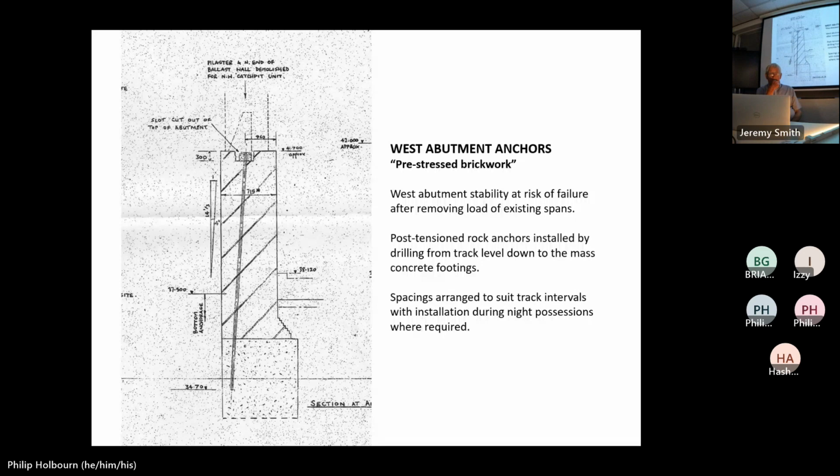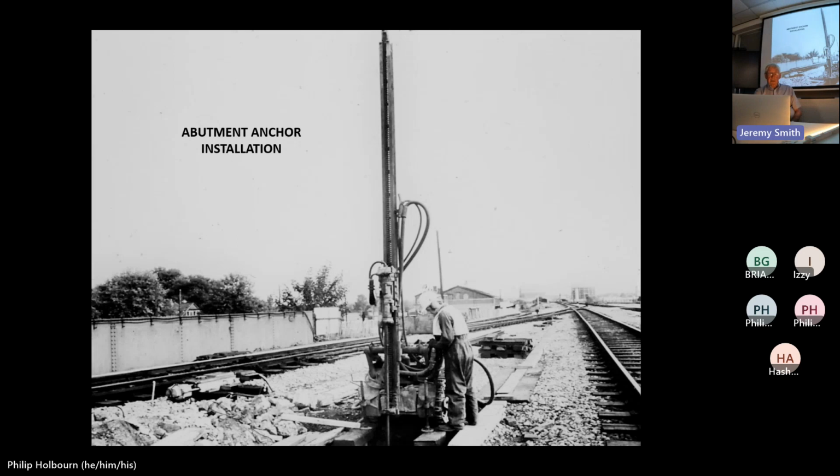Another first was post-tensioned, pre-stressed brickwork. They were worried that the west abutment, having taken off the superstructure, its stability would be jeopardised, and there was danger of it overturning. So we drilled down from track level, dropped in McAlloy anchors, stressed them and grouted them in to produce some compression in the back of the brickwork to make sure that it didn't fall over. And again, that was done quite simply in the track intervals, and where we had to go foul of the running line, they were done at night, and no great fuss was made about it.